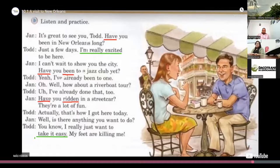Estamos en la clase, todos estamos platicando demasiado. Class, take it easy, como calmados, ¿ok? Take it easy, that's it. And the last very useful expression is this one. My feet are killing me. Mis pies me están matando. No es literal, ¿verdad? Estoy demasiado cansado, ¿ok? My feet are killing me. O si me duele la cabeza, my head is killing me. Me está doliendo, es dolor.